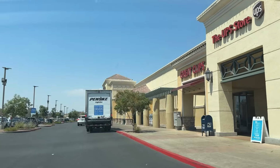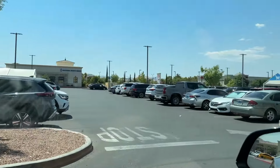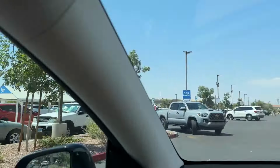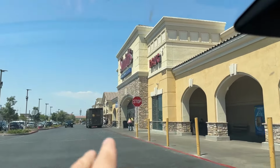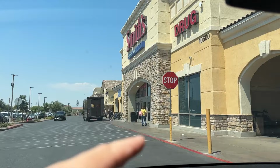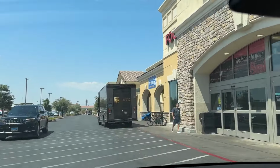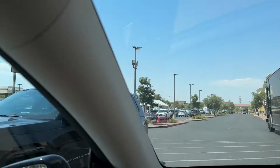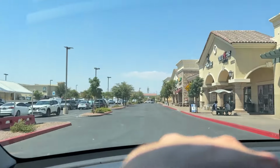There is a UPS store, Great Clips if you need to get a haircut or something. Then we have Nevada State Bank over there. Then there's Terribles with the Chevron. And then we have the Smith's Marketplace. This is where you go do all your groceries. There's everything you need in this store when it comes to groceries. They don't have clothes or anything like that, but you really don't need that.